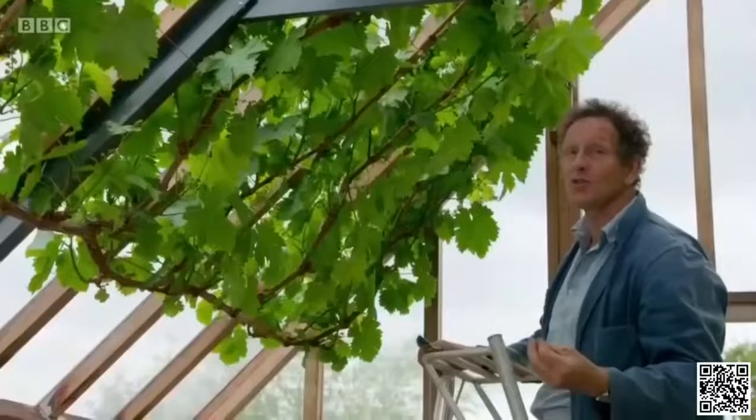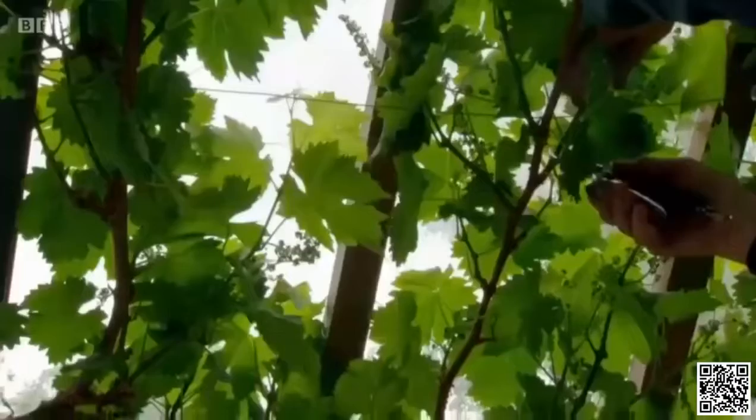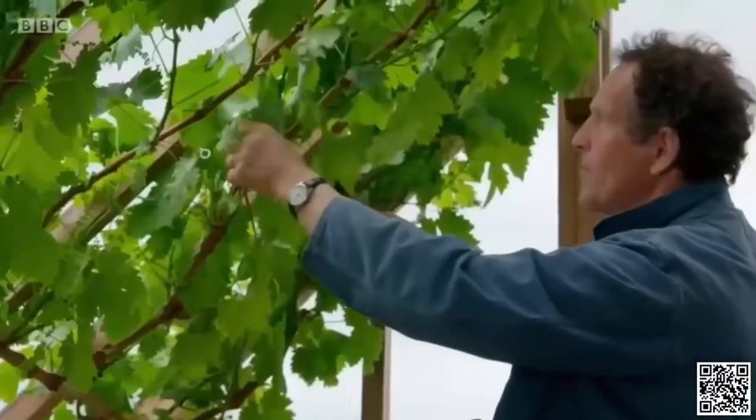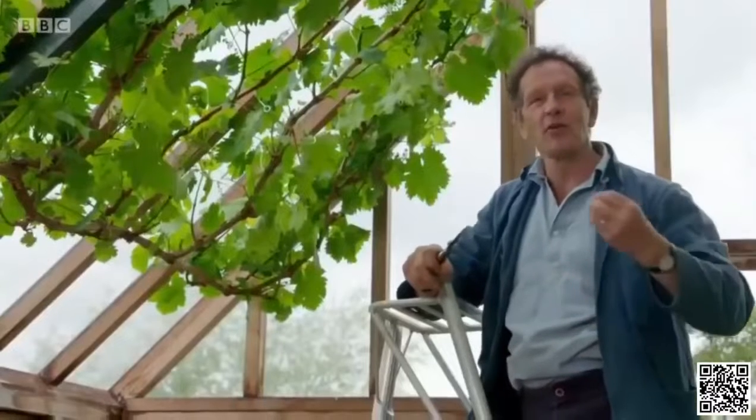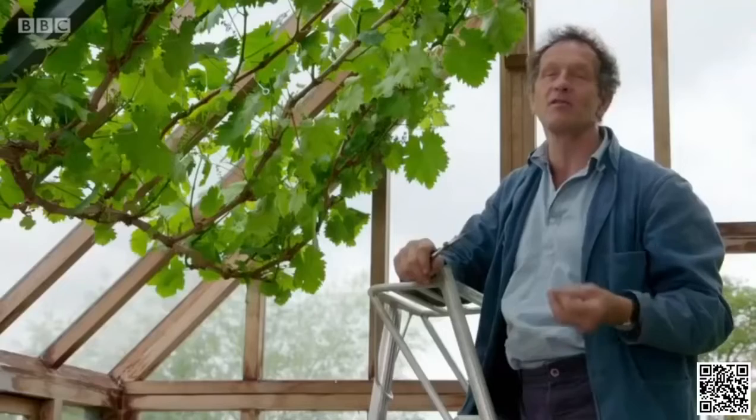So we can take this off. We've got a bunch there, we can leave that. So I'm going to take that off. So we work our way up here, and it's just a question of being systematic. Don't worry too much about taking off too little or even too much at this stage. But what you do want to do is start to identify the bunches you want to keep and harvest come September, October time. And if you get it right, if you put the energy into just a few bunches, a variety like this, this is Black Hamburg, can be absolute.